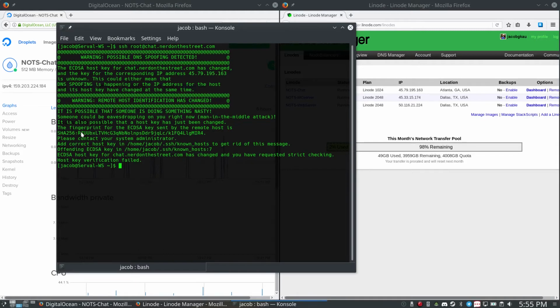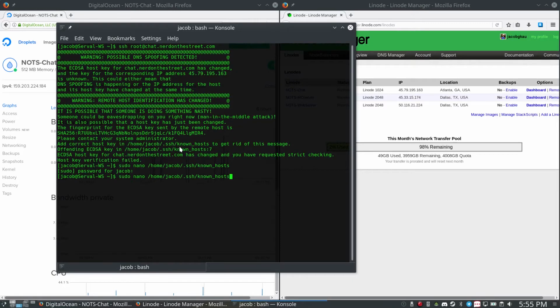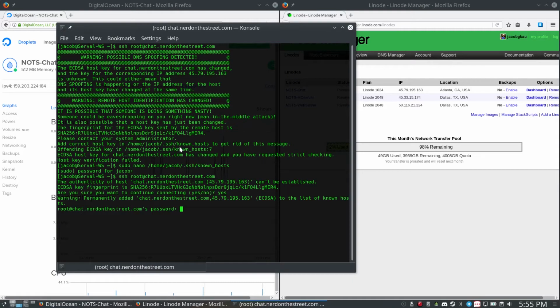That is what happened. So we are going to sudo nano /home/jacob/.ssh/known_hosts. And we are going to find chat.nerdonthestreet.com, and we're going to remove that from the list, like so. Okay, and now we'll try that SSH again. There we go, so we've got a new fingerprint and our password. We'll type that in, and welcome to Ubuntu 16.04.1 LTS.